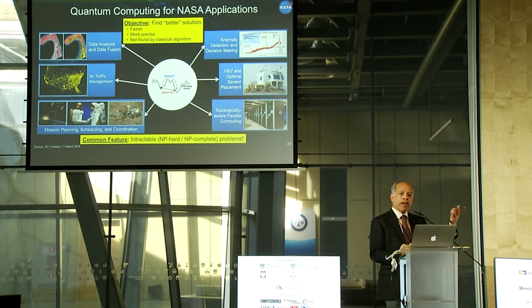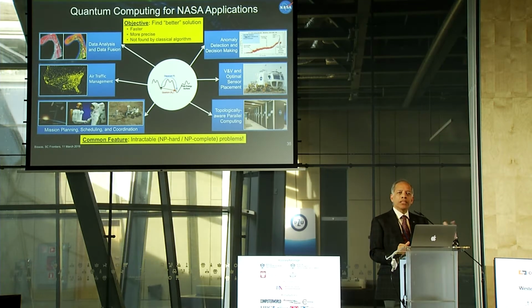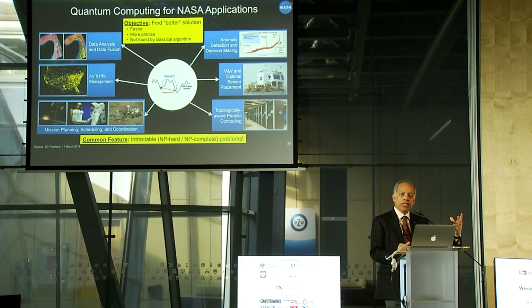Data fusion is one. And you can almost think about these. If you think of an image, a particular image gives you a lot of information. But if you have multiple images of the same place, can you fuse those images to get more information than you could get from any one image?